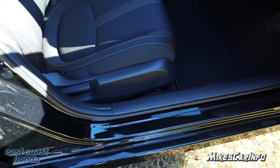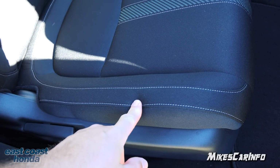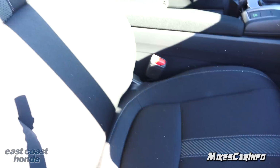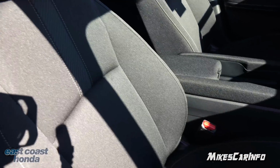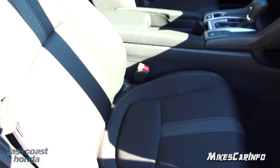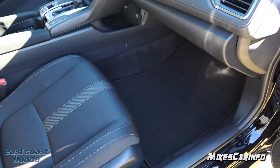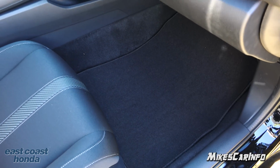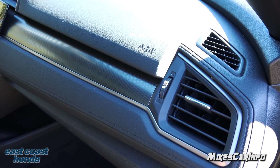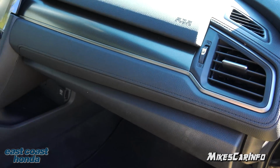There's your threshold area. Manually adjusted seats here on the passenger side. You have the black cloth seat with the white contrast stitching. You have the center line, this here and here. The pattern resembles carbon fiber. Very comfortable cloth seats with slight bolstering, not too intrusive, just about right. And here is the floorboard, and a pretty good amount of legroom in this vehicle. Then you have this kind of sporty texturing pattern right there.